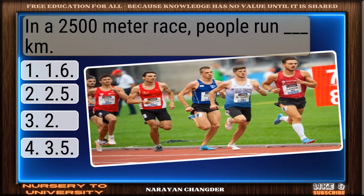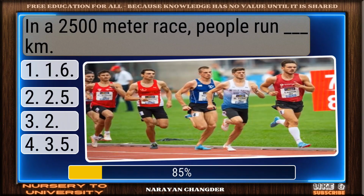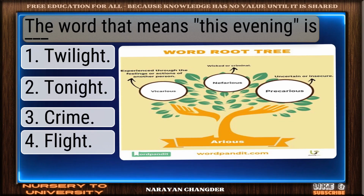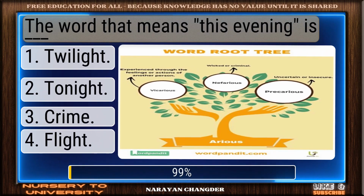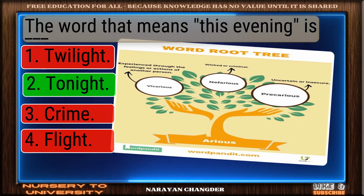In a 2,500-meter race, people run dash km. You got it. Your choice 2.5 is right. The word that means this evening is dash. Correct response. Tonight is the most accurate answer.